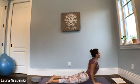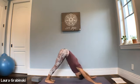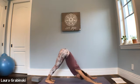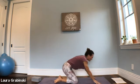Cobra, inhale. Exhale, downward dog, chin. Inhale. Knees to the floor, exhale. Ustrasana or camel pose, any version.